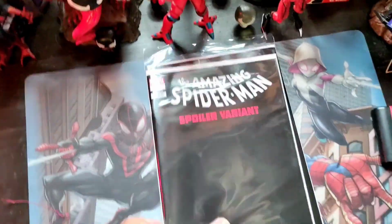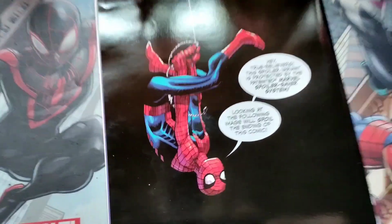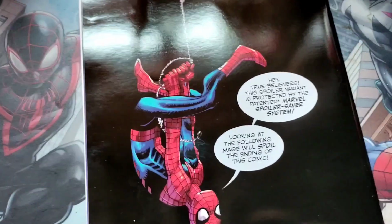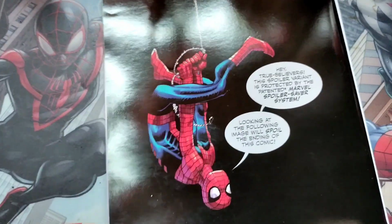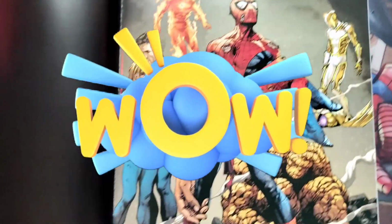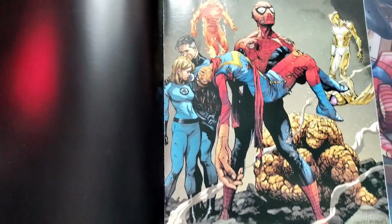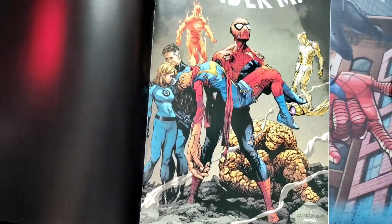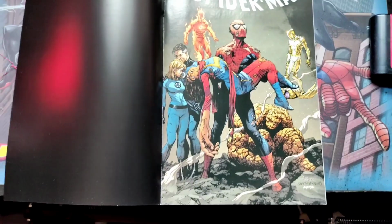But what does that mean? Look at the back. We will show thee. It says, if you were to look on the inside of this story, the story will be spoiled for you forever and ever more. So are you ready to see what's inside? Oh, look, it's the death of Captain Marvel. Now you know. Miss Marvel's dead, and this is a special variant as you can see right here.